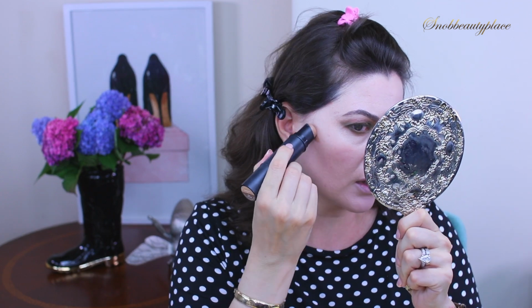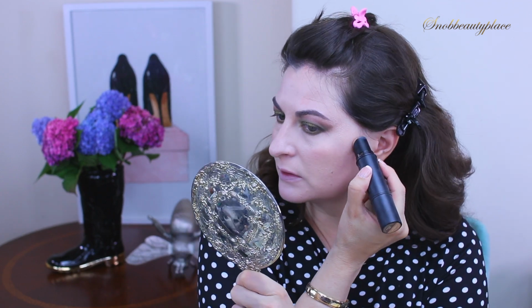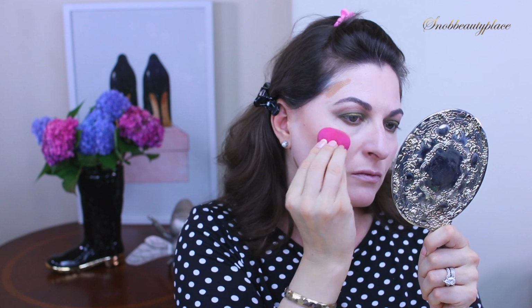However, we'll see. So I'm going to use as a contour stick this one from Smashbox. This is not a luxury product, but it works for me. I love using it now and again, so therefore I'm just going to do that, and then I'm going to try to blend it with my dry sponge to see whether things are moving about. So far, so good.